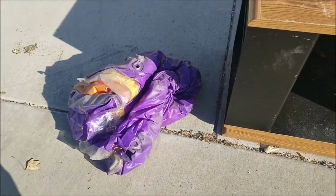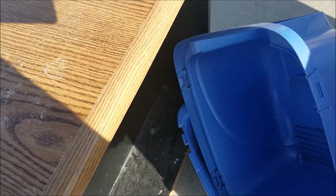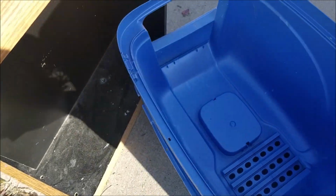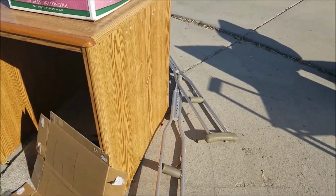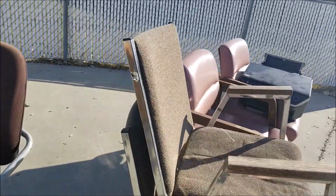Looks like some kind of inflatable, really old desk thing. There are some, oh, I thought they were just totes, but it's like an animal carrier. Might take that. That'd be good in a yard sale, and next year I probably will do a yard sale. There's some crutches. I'm not taking those because I think it'll just be a bad omen. Some old chairs, a printer. I'm not interested in any of that.